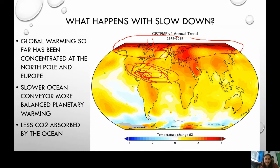That's where all the hurricanes form. That's where lots and lots of people in the world live. I mean, not many people live up here in the North Pole where it's actually heating really fast. If we see more balanced planetary warming, that's going to bring a lot more changes to everybody else.